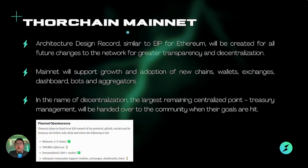So with the launch of THORChain Mainnet, their ADR, also basically their EIP for Ethereum, so they don't call it TIP like THORChain Improvement Proposal, they just call it ADR, it's going to be created for all future changes to the network for greater transparency and decentralization. And the mainnet will support growth and adoption of new chains, wallets, exchanges, dashboards, bots, and aggregators. So in the name of decentralization, the largest remaining centralized point, which is the treasury management, will be handed over to the community when their goals are hit.